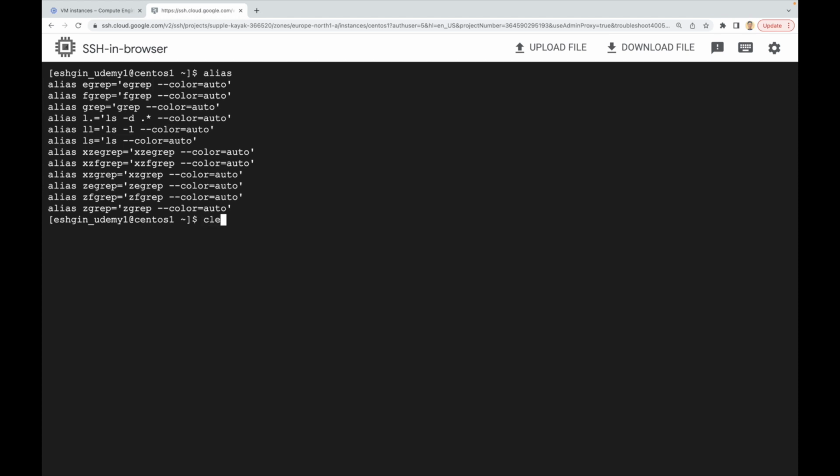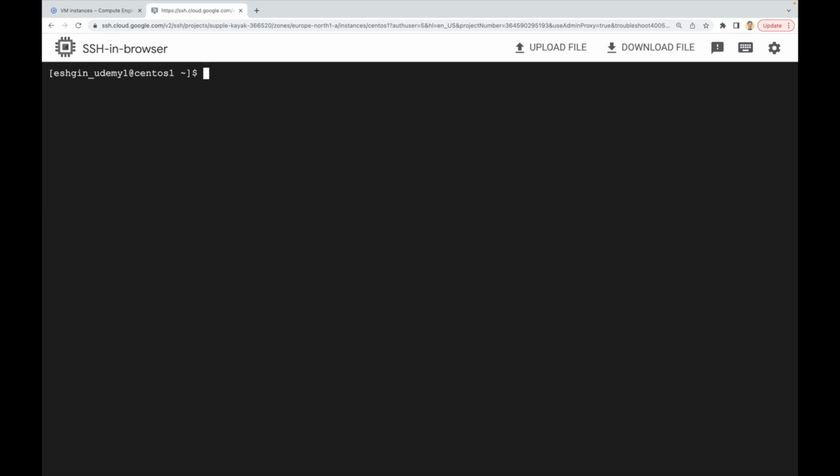So let me just clean the screen first. We already know this pwd command, right? pwd will print the working directory. So right now we are under the home directory of this user, eshkin-udemy1. And I'm going to use alias and I'm going to name it hkin, it's my name, and then we are going to define hkin as the pwd command. For that we have to use this alias command. It's the command to create aliases.